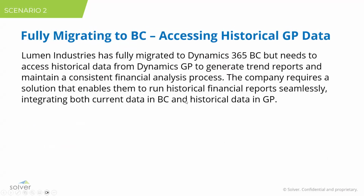All right, so now here is our second scenario, fully migrating to BC. Accessing historical GP data. So Lumen Industries has fully migrated to Dynamics 365 BC, but needs to access historical data from Dynamics GP to generate trend reports and maintain a consistent financial analysis process. The company requires a solution that enables them to run historical financial reports seamlessly, integrating both current data in BC and historical data. Now let's take a look at our second scenario demo.